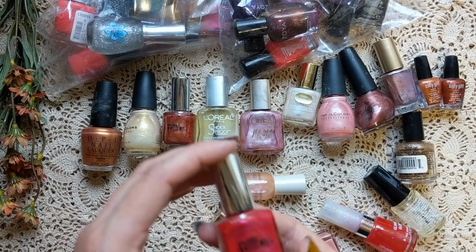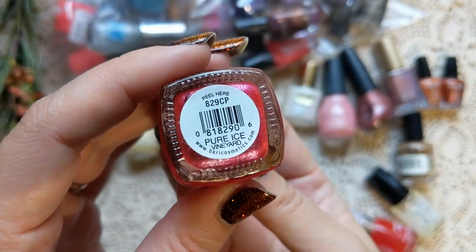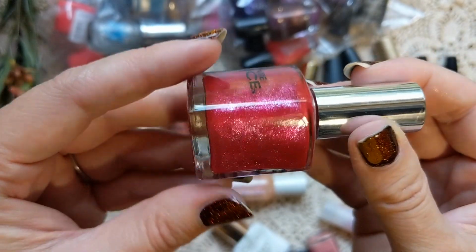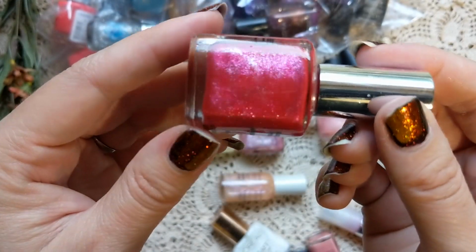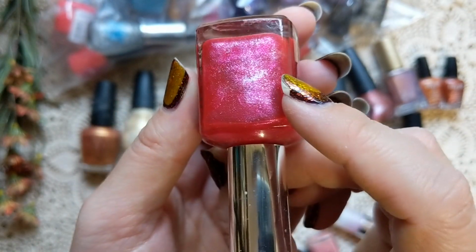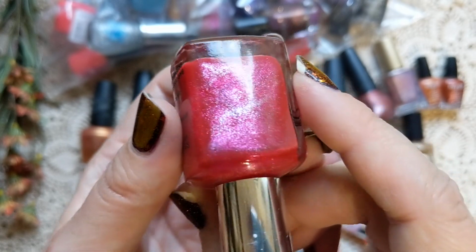Oh, it looks like there was another Pure Ice in here. This one was called Vineyard, and this one is interesting because I wouldn't call this anywhere close to a wine, which is what I think of when I think of a vineyard. However, this is a very bright sort of fuchsia pink, and it is full of some shimmer and then sort of this scattered silver metallic fleck in it.